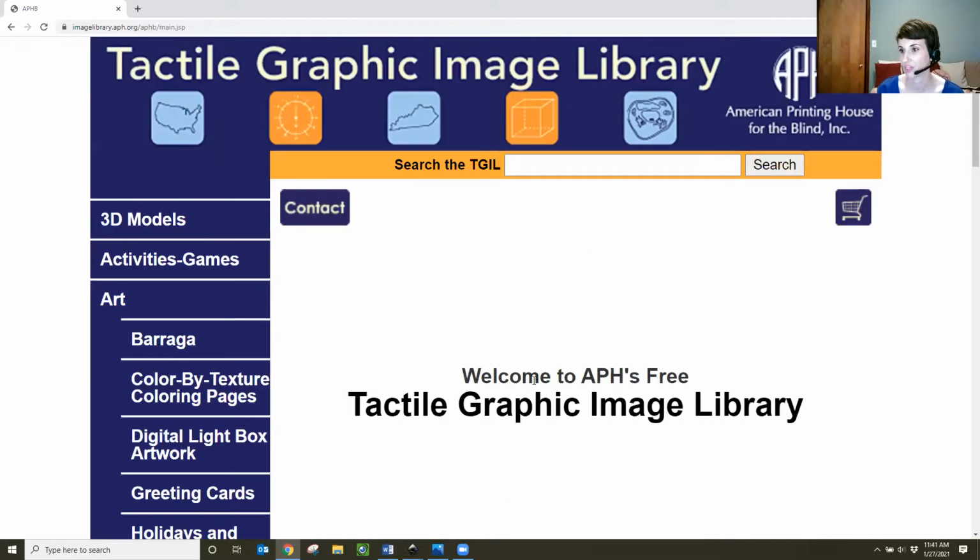Click the Enter TGIL button. And here we are. Welcome to the TGIL. As we navigate this site, think about your tactile graphic experiences. What type of graphics do you find yourself doing the most of, needing the most of? Go ahead and type those into the chat, what graphic or graphic type you do the most of, so I can have a reference to know what to show you.